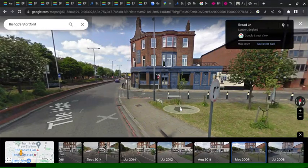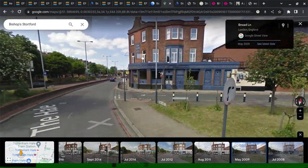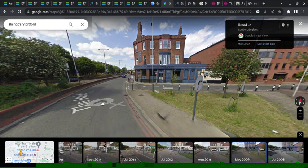The area around Tottenham Hale is somewhere that's been extensively altered over the years. This is Google Street View from May 2009, and this is the White Hart pub. So we're standing in the Hale, and Tottenham Hale Station is behind us, and we're looking towards Tottenham High Road and Tottenham Swan. We've got Station Road going off to the right.